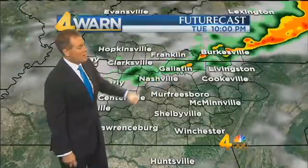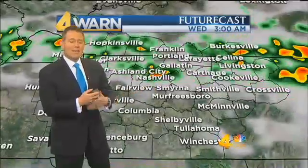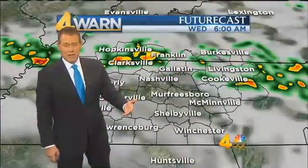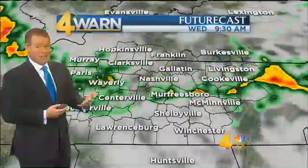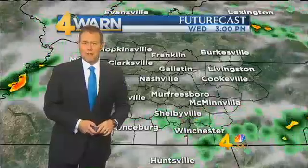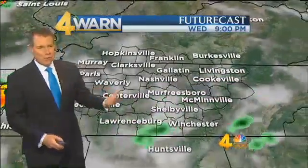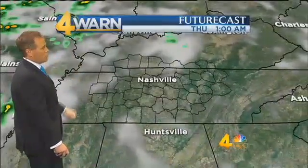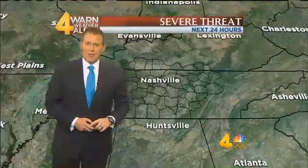The northern half of the midstate has the best chance of those stronger thunderstorms this evening and even into tonight. The severe weather threat diminishes somewhat overnight tonight, but there's still going to be at least some potential for some stronger storms even into about this time tomorrow morning. That activity falls apart, and then more scattered thunderstorms possible tomorrow when we're going to repeat the same scenario again on Thursday. More thunderstorms developing out to our west by early Thursday morning. We're going to see this whole system finally pushing through by Thursday afternoon and evening.